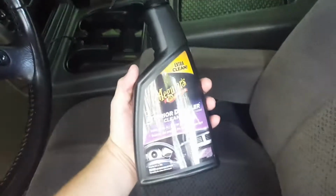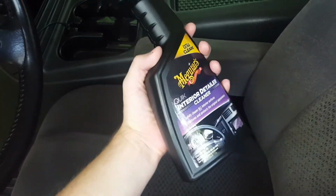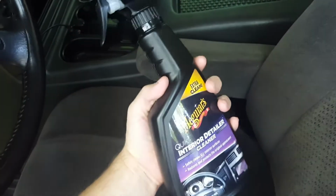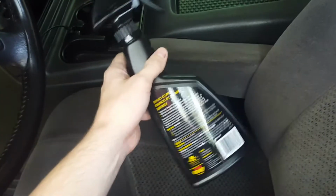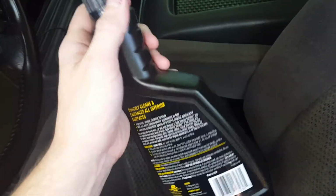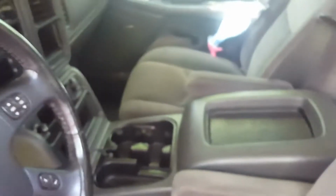What we're really looking to do is use something like this. I know I showed this in another video, but this stuff's really cool. It smells really good, but it's not overpowering like Glade or Febreze are, or any kind of car air freshener. And it takes a lot more work than using Febreze, but you're actually going to take this and just clean the inside of your car. That's the first step to getting a good smelling car: you're just going to have to clean it up.